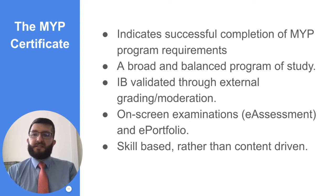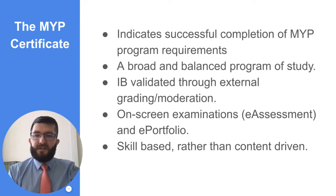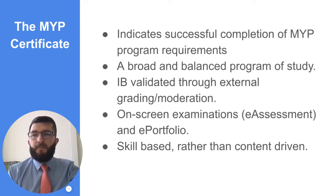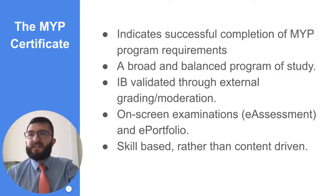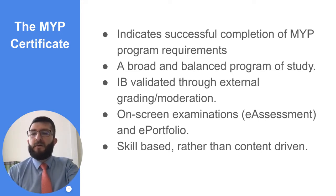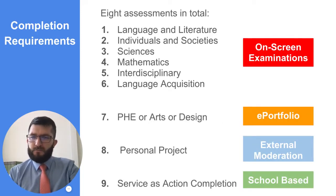So instead, it's a skills-based exam where the students are given prompts, materials, or must draw on their existing knowledge to answer the questions given in the exam. So you could technically go into the exam and not know the exact topic that's going to be discussed, but you're given enough information within the exam that you can use your skills that you've learned to answer the questions.